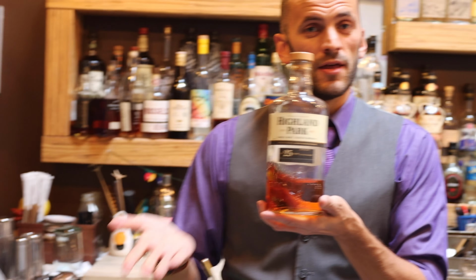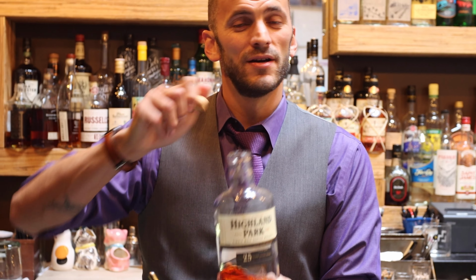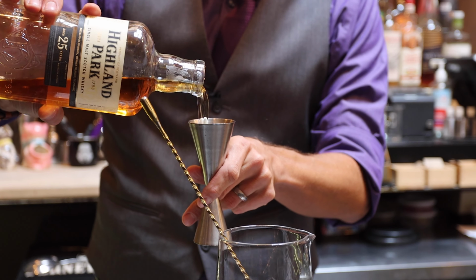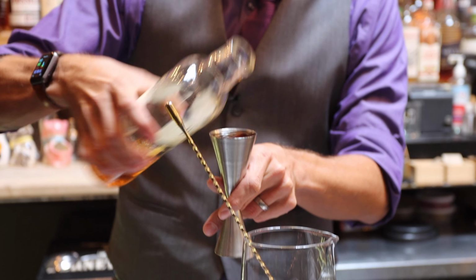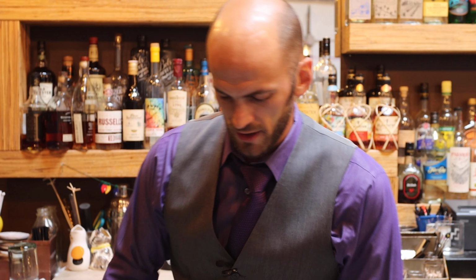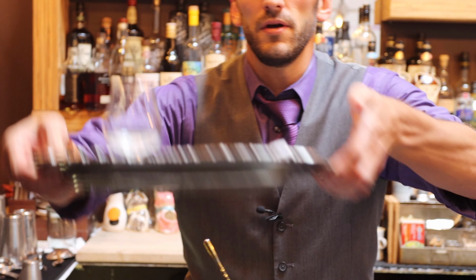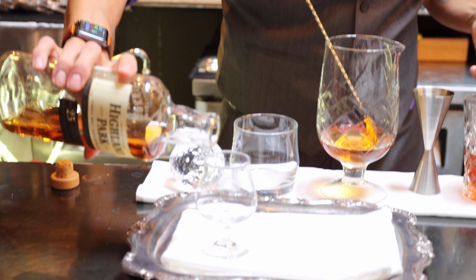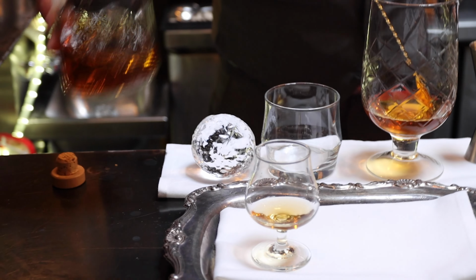And then of course, the main event, Highland Park 25. Oh gosh. And whenever we make a cocktail with an amazing spirit like this, we will always serve just a taste on the side so you can appreciate the spirit on its own.